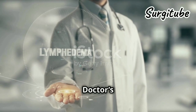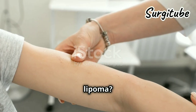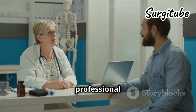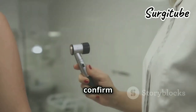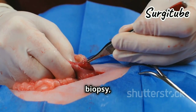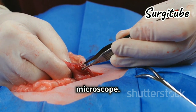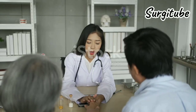Section 5. Doctor's orders, diagnosing a lipoma. Think you might have a lipoma? Don't self-diagnose. It's always best to see a healthcare professional for an accurate diagnosis. They'll start by asking about your medical history and examining the lump. To confirm it's a lipoma and not something else, your doctor may recommend a simple biopsy. During a biopsy, a small sample of the lump is removed and examined under a microscope. This helps rule out other conditions and provides peace of mind.